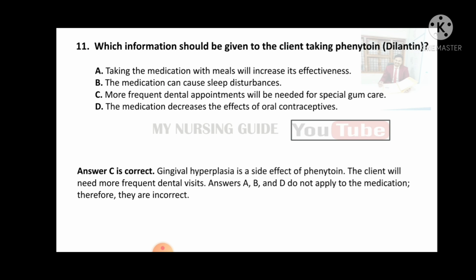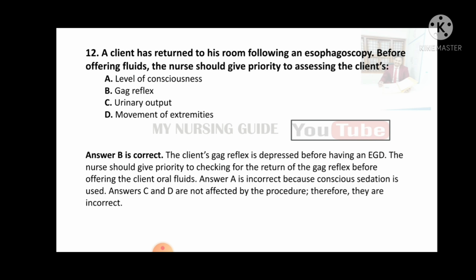The right answer is B. The client's gag reflex is depressed after having the EGD, esophagogastroduodenoscopy. The nurse should give priority to checking for the return of the gag reflex before offering the client oral fluids. Answer A is incorrect because conscious sedation is used. Answers C and D are not affected by the procedure, therefore they are incorrect.